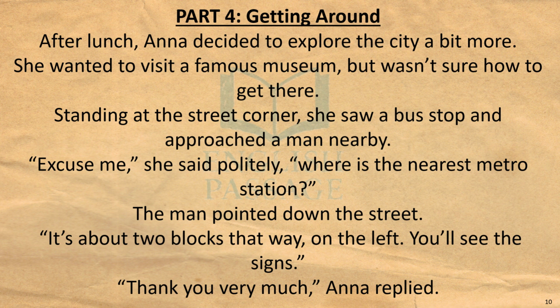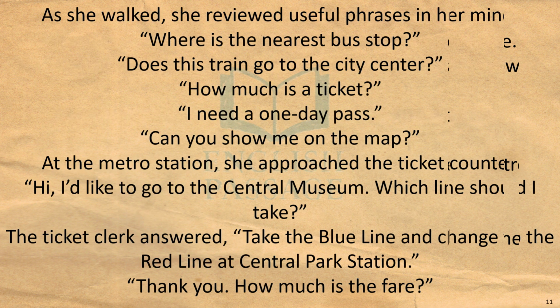"Excuse me," she said politely, "where's the nearest metro station?" The man pointed down the street. "It's about 2 blocks that way, on the left. You'll see the signs." "Thank you very much," Anna replied.